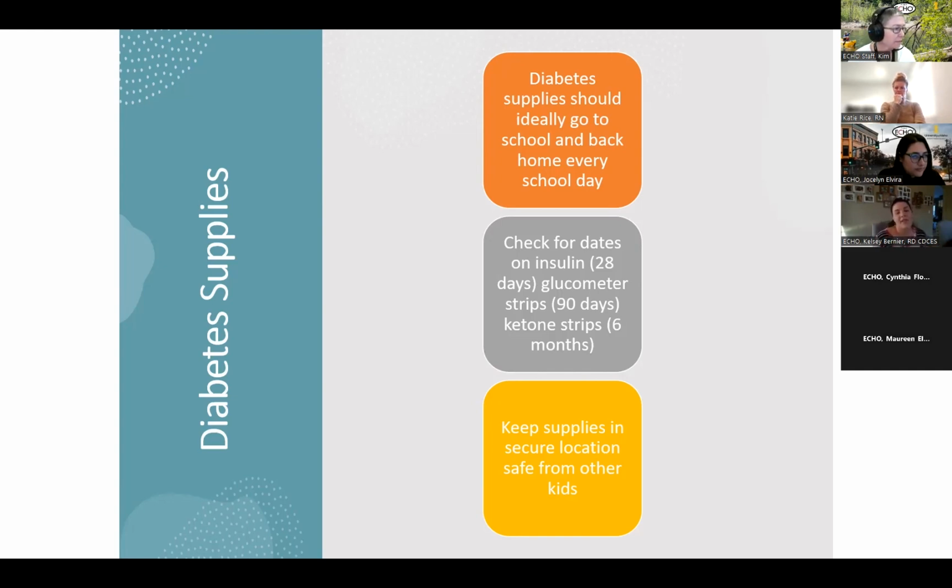And then, from our perspective as a healthcare provider, we want school nurses to really encourage healthy behaviors and diabetes management. So are you checking the dates on the insulin? Are they dating their insulin when they pull it from the fridge? Are they dating their glucometer strips, and the ketone strips? Just little things like that to encourage good self-management skills.